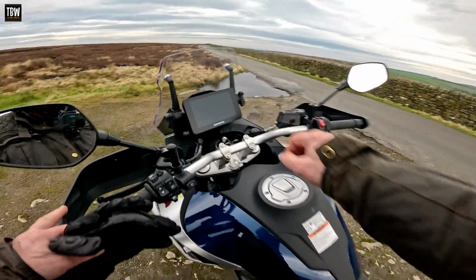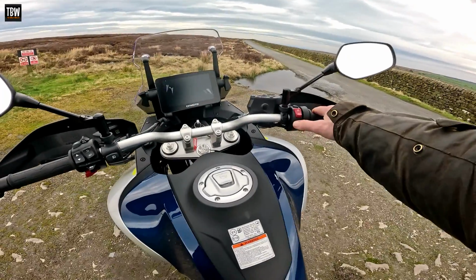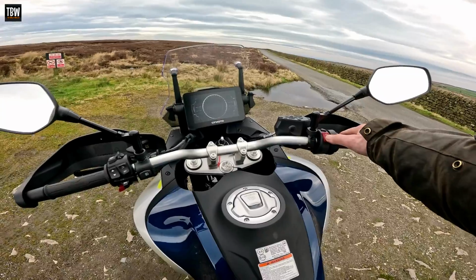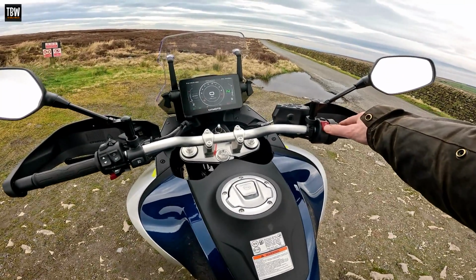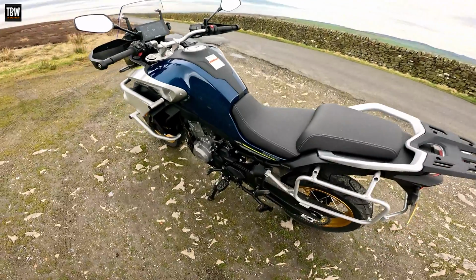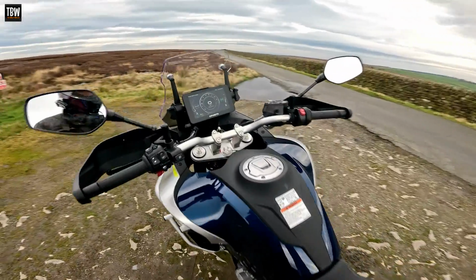So if we talk about the TFT then, it's a 7-inch TFT. Got a nice snazzy boot up sequence there, and we'll just fire her up there. A very, very typical KTM engine sound, I think it's fair to say.